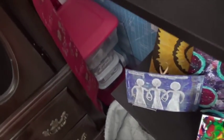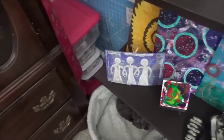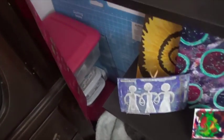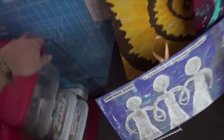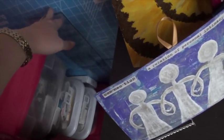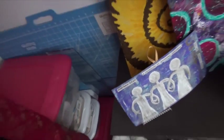This tote here has more really random bits that I still am not sure where to put. I don't know, it's mostly for my inchies. So it's mostly holiday themed stuff and little itty bitty things for inchies. And so it fits in that tote. I don't really need to put it in a drawer. It can all stay together because I would use it all at the same time. Then I have my large sewing rulers and my craft mat there.